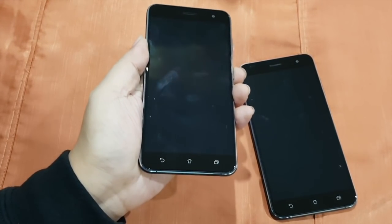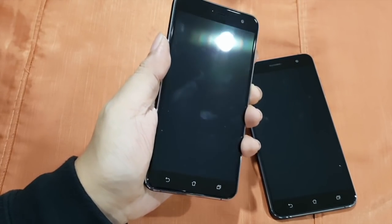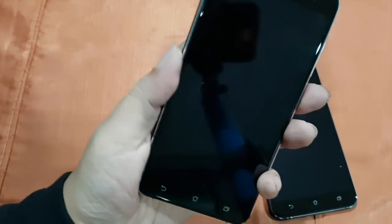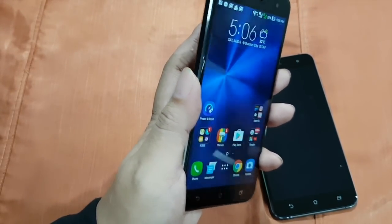Of course, you have usual ways of patterns, pins, and other password types. But of course, this was a fingerprint scanner. Let's see how fast it is. This is my finger. Kita niyo yung screen. I'm gonna tap. Ganyan. Mabilis.